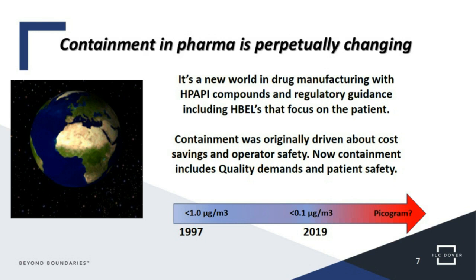Also, it's extended in terms of applying containment and the purpose that it's applied. So we no longer just are looking at operator safety and maybe some cost impact, but now it's been extended to some quality issues with respect to cross-contamination of the product, which then extends to the health-based exposure limits that are now part of the regulatory world, and this is focused on patient safety. So the use of containment is perpetually changing, and the key here is controlling cross-contamination while providing better and better containment levels for the high-potent products that are being developed.